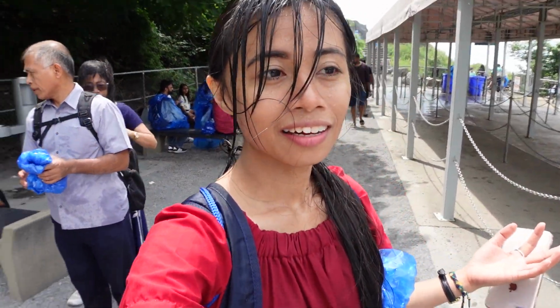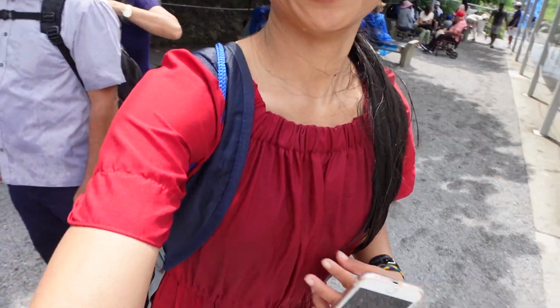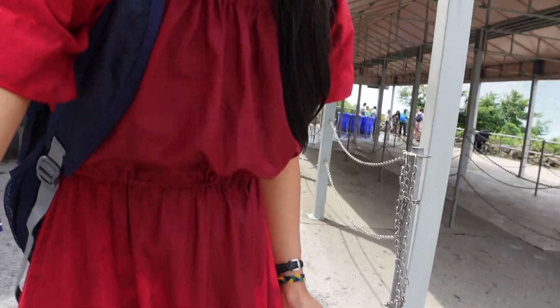Ito ang pinaka-wet namin. Wet ko. Napunta dito sa Niagara Falls. Like, walang nagawa yung raincoat. Pwede pa yata dito. You can see my dress. It's wet over here. And this is the only dry part. And then wet na ulit sa baba. You will totally get wet if summer pala kasi maraming water ang rushing down falls.